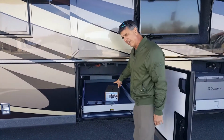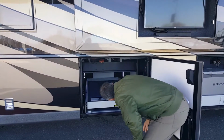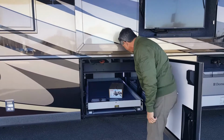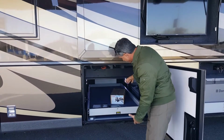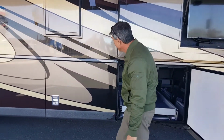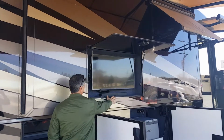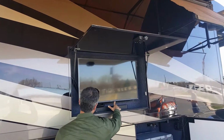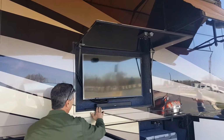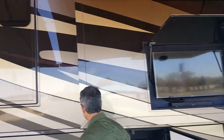And if you notice too, the LED lighting underneath of the storage compartments here gives you lots of light, easy access to everything, and just a very well designed setup with the big tall baggage doors here. You also do have, I need to point out, the exterior television that is built into the sidewall here. It's a Sony 4K TV that's also a smart TV with the Bose surround sound bar underneath of it.